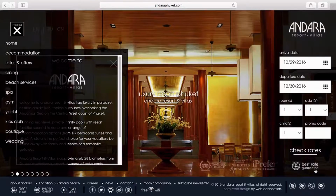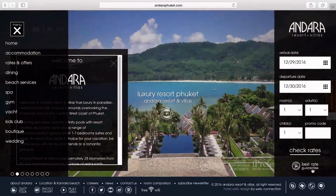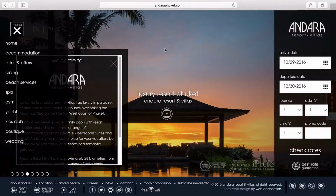A good thing is I've got this best rate guarantee icon here. That's a really good idea, and if you do offer that sort of thing, which is a great idea, then that should be prominently shown on the website, which it is. So that's great.